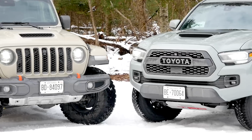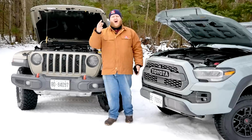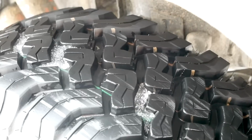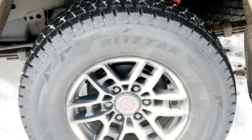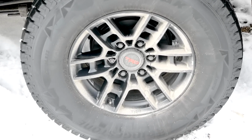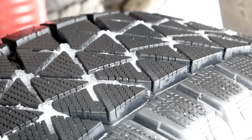Now, the other thing I want to talk about today, of course, are the tires. That's a huge deal when you go off-road. Here on the Gladiator, we have the optional set of Falcon Wild Peak mud terrain. So those are some seriously aggressive tires. Over here on the Tacoma, we don't have stock tires today. We actually had to have a set of Bridgestone Blizzak winter tires. We are out in the snow. It's going to be interesting to me to see how these winters fare next to these mud terrains.